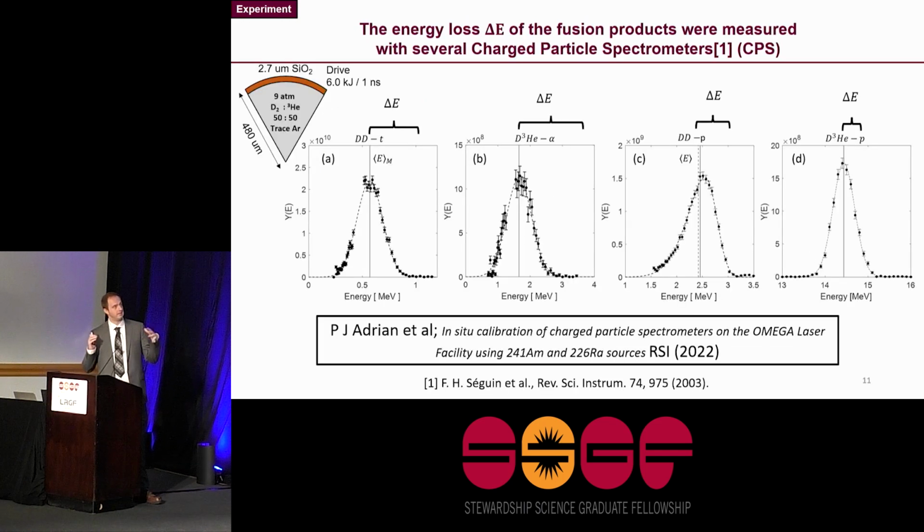Okay, so getting into the experiments, the first diagnostic that was critically important was charged particle spectrometers. As we did the implosion, these particles flew out and lost energy, and we had to measure their energy spectra, which encoded the energy loss. What I have here are the 4 different particles generated from the 2 fusion reactions. To the left are the 2 important ones, which are the DD triton and the D-helium-3 alpha.